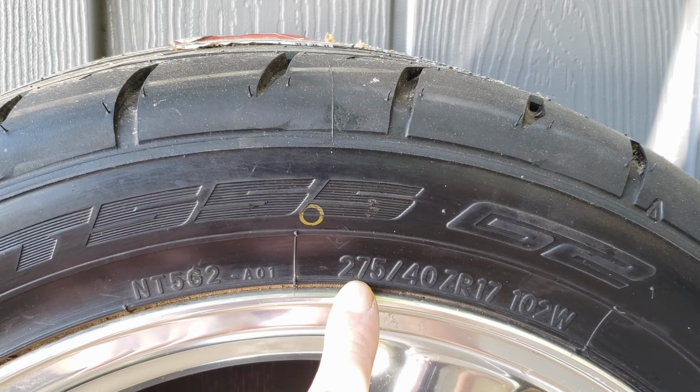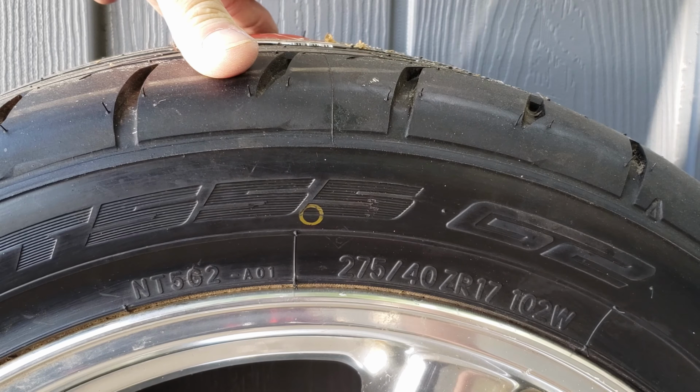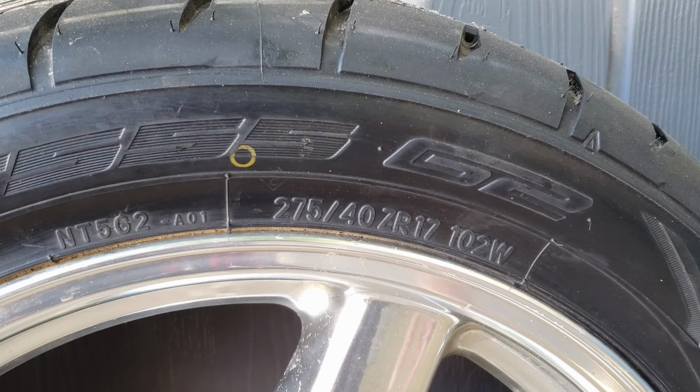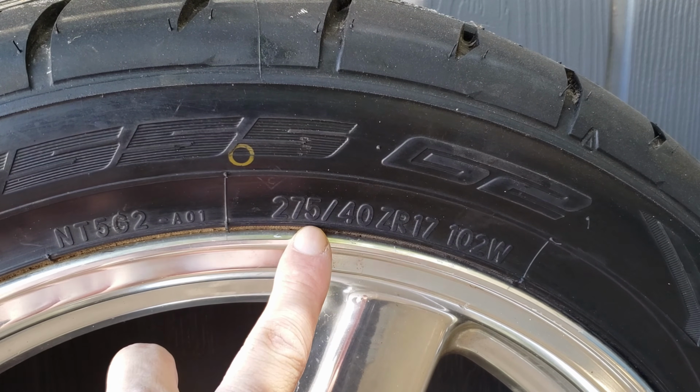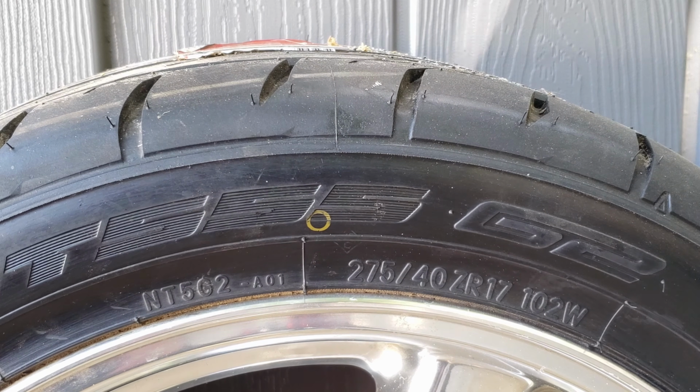Continuing on, we got our 275, which this number on your tire will indicate your tire's width in millimeters. So our tire has a surface area of 275 millimeters. Followed by the tire's aspect ratio, or also considered the tire's height. This 40 indicates the percent of your tire's width. So to calculate this tire's actual height in millimeters, it's pretty easy.